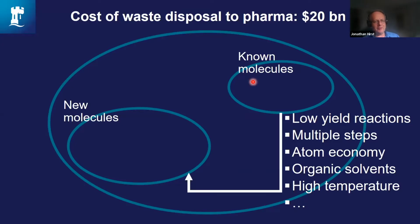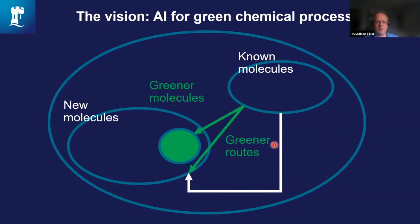So the main motivation for the research I'm going to tell you about, and the research more broadly in our group, is to make drug discovery a more sustainable process. The headline at the top there: waste disposal in the pharma sector for R&D is estimated to be around $20 billion per annum. And this is, of course, because going from known molecules to new desired target molecules is a challenging problem. And often the considerations on the bottom right here are secondary to actually being successful in the synthesis in the first place. So we are hoping to generate and make new machine learning and AI tools that will help chemists identify greener target molecules and greener, more sustainable routes to them.